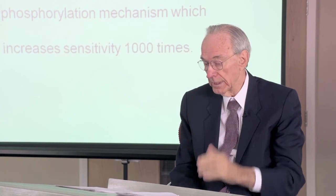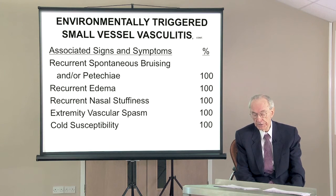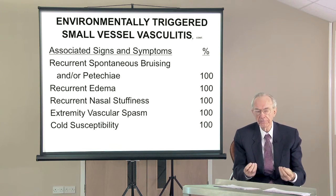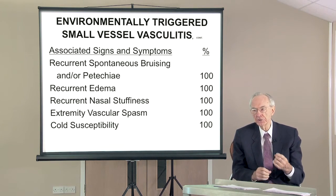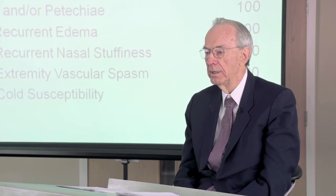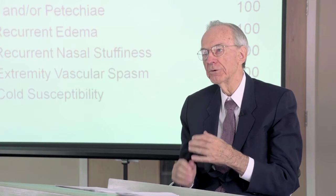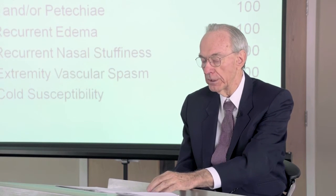Now, with this group of patients, we had recurrent bruising and petechiae, recurrent edema, but we also had recurrent nasal stuffiness in 100% of the patients, and extremity vascular spasm, where you would have cold hands, cold feet, blue hands, blue feet, particularly the tips of the fingers, and actually in some patients we had gangrene of the extremities due to that. We had one little child who was about 5 years old, who'd been playing in the neighbor's lawn that had been herbicided, and she got actually gangrene of the foot. And we were able to reverse it all, where she only lost the tips of the toes. But that's how bad it can be.